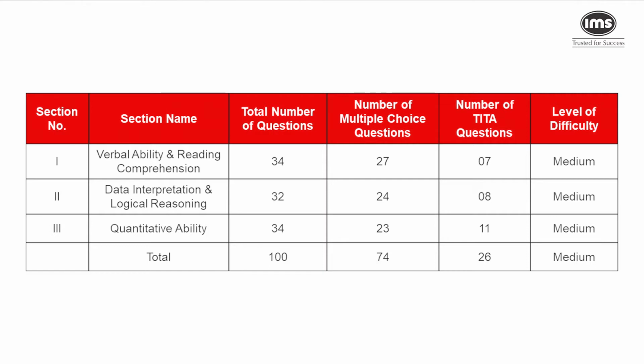The second section, the data interpretation and logical reasoning section or DI and LR, had 32 questions, of which 24 questions were MCQ and 8 questions were of TITA type. The difficulty level of this section was also medium. The third section was the quantitative ability section, also having 34 questions, 23 of them MCQs and 11 non-MCQ or TITA questions. Overall, there were 100 questions in the test, of course, made up of 74 MCQs and 26 TITA questions.